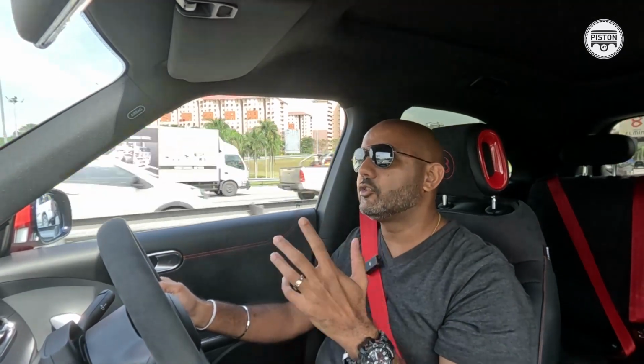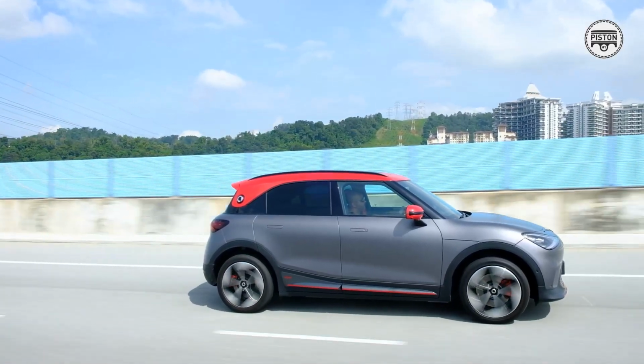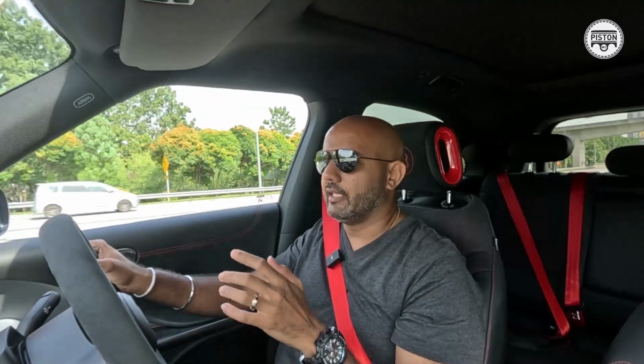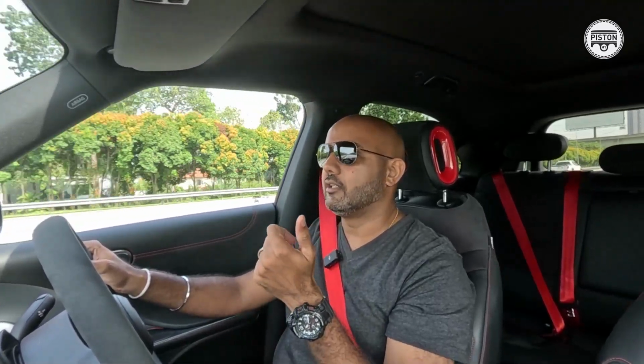The one thing that is not very Brabus about the #1 Brabus edition is that it tops out at 180 kilometers per hour. Brabus cars are known for some phenomenal top speeds. That's the only thing that is not very Brabus about it. It has the show to match the go, that's for sure. But top speed could be better.